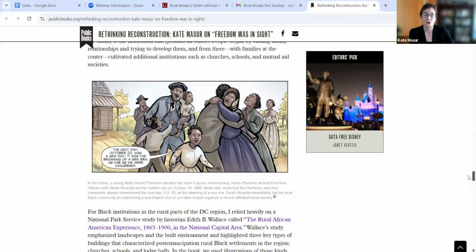Navy during the war, to New Orleans after the war ended to try to find the sister, Sarah Miranda, and he succeeds in finding her, and they come home with her toddler son. And so this is a sort of joyful scene of the family coming back together. And this is one of, a kind of quintessential example of what some aspects of what this period was really about.